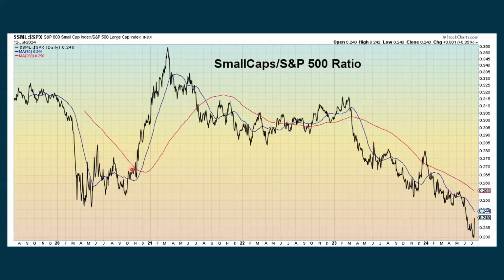That's what they did back in 2020 and 2021. That was a really solid environment. We want to see something like that happen. Are we building something like that over here now? But we've seen these false breakouts before. So we need to see more follow through with this.